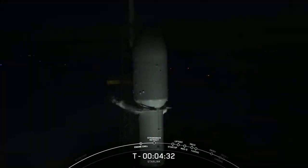Then the vehicle is continuing to load propellants. Once we're fully topped off, we'll have over 1 million pounds of kerosene fuel and liquid oxygen. On screen right now is a view of the fairing. Right beneath the fairing, those are the clamp arms that we are expecting to open up, and here they go. Once these clamp arms open up, we should start to see the truss structure begin to recline away from Falcon 9 in preparation for liftoff.